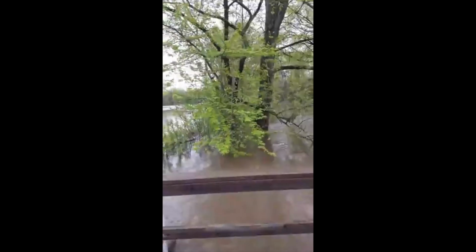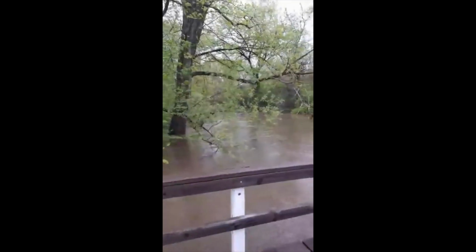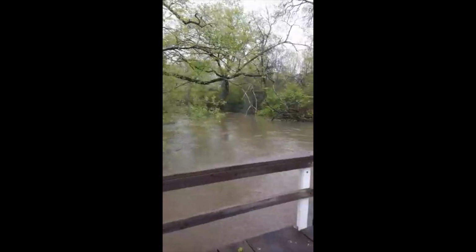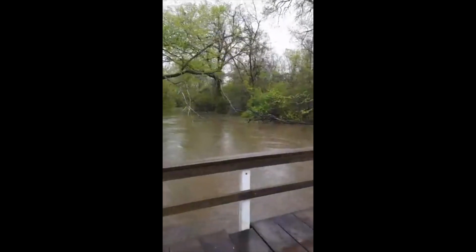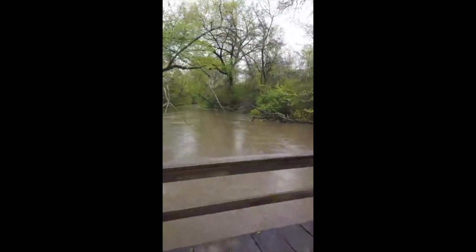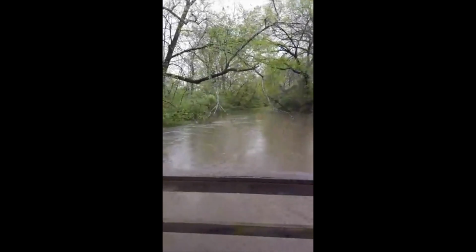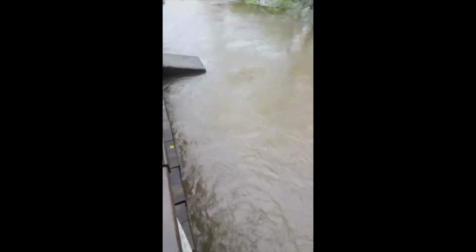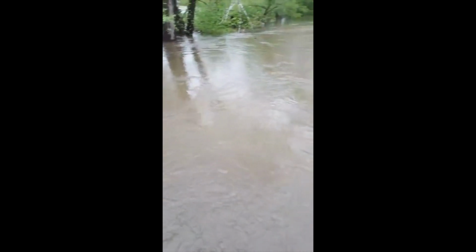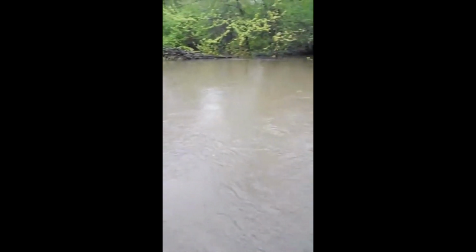some other things you can think about is the more that we can preserve natural land, if you can support your community when they think about purchasing land along the river and preserving it. Support your local land conservancies that work hard to preserve this land. Look at that current. Give you a little view right here. That is a lot of water.